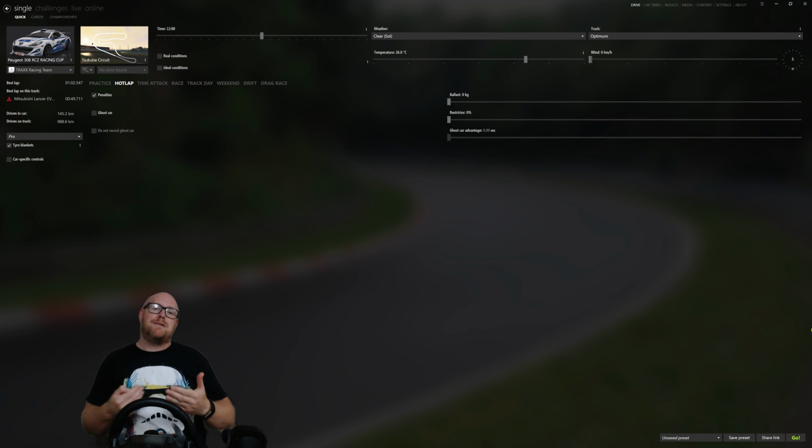But the brake pedal, if you go in too hard on the brakes, you're going to lock the brakes up. The tyres like to lock very quickly. So the car requires initial pressure and you've got to back off quickly. Now I feel like I'm having to brake earlier than I was expecting to be braking for.